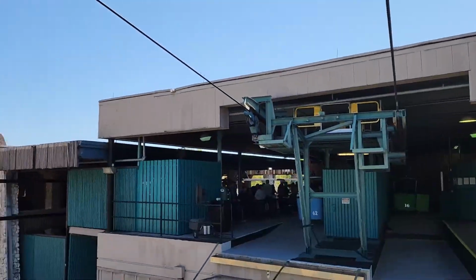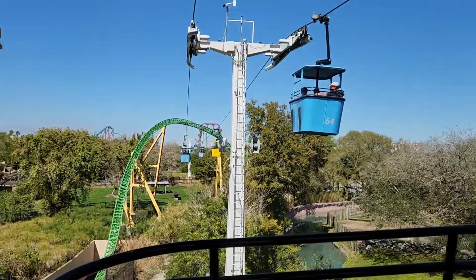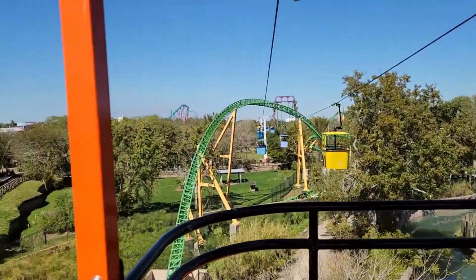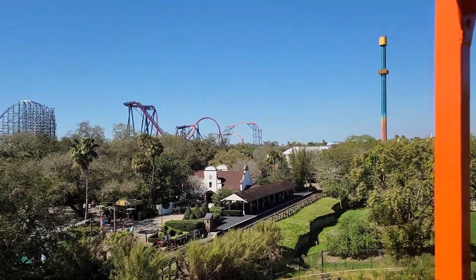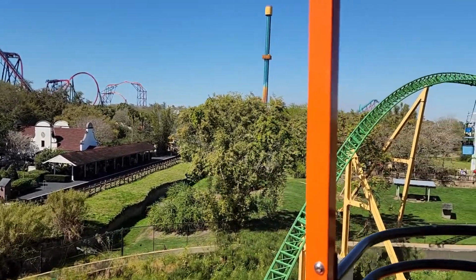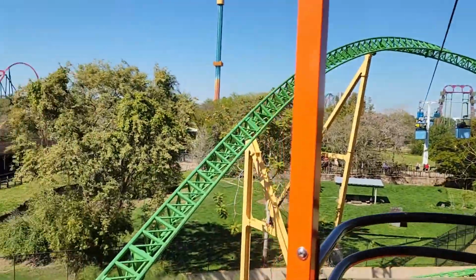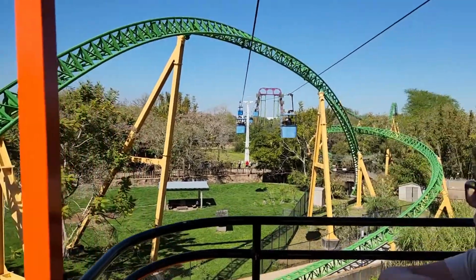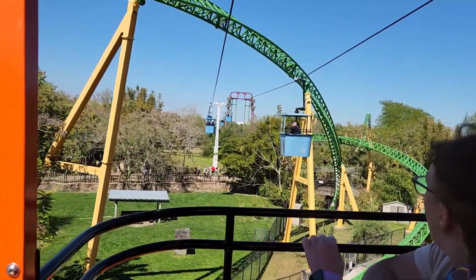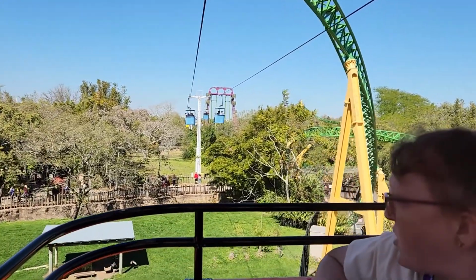We're leaving the station now. There we are. Yep, so we're gonna go underneath Cheetah Hunt here in a second. See, I get a nice view from up here. But in the second half, after we get off at one station and go to the next, we'll go over the safari area. They used to let you go all around. You could do a round trip without getting off. They used to.